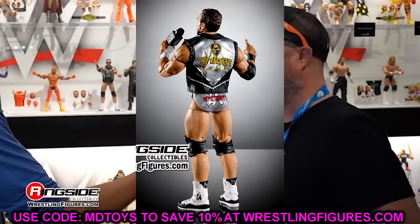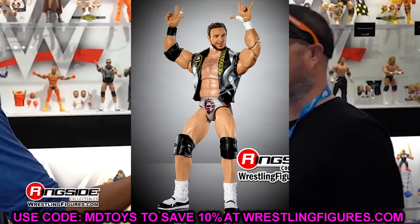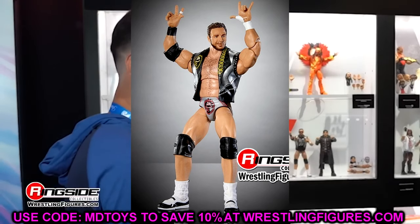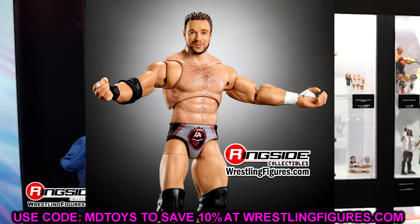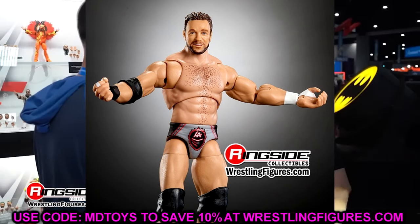The thighs are just too damn long, and they're too skinny, man. I think they need to use the Bobby Roode thighs. Bobby Roode thighs would really help this figure out and make it look a lot more proportional, I think, for the LA Knight. But I love the torso. I love the gear. I like that they actually included chest hair. That's an underrated detail that people miss out on a lot nowadays.